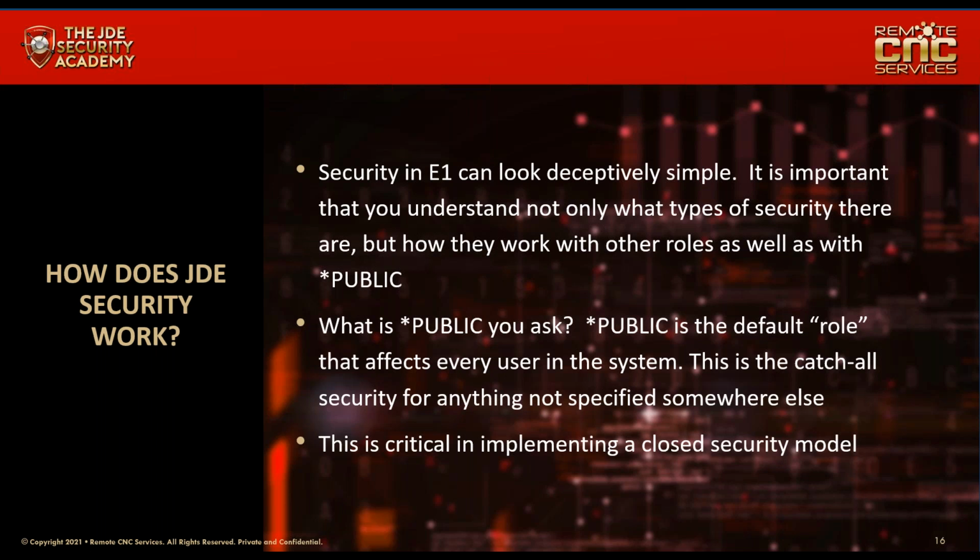It's important to understand what the security types are, how they've been applied, how they interact with the user, anything at the user level, as well as other roles, and how it interacts with star public. As we mentioned before, star public is the default role that affects every user in the system. It's your last line of defense for security in your system. This is why when you're going to a closed security model, the settings should be applied at star public and not individually at specific roles to lock down the system.